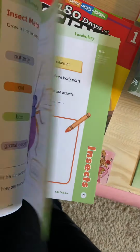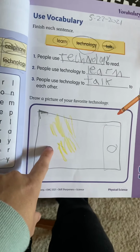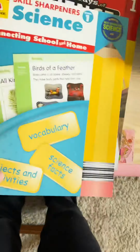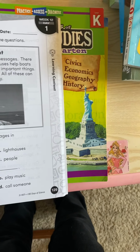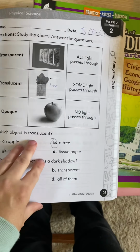We also did Science by Evermore. We did this one. That's his iPad, and him watching SpongeBob. And then he filled in the sentences, which he did really good at. Then we did this one, this page, because I found that we had skipped a page the first time. And this page.